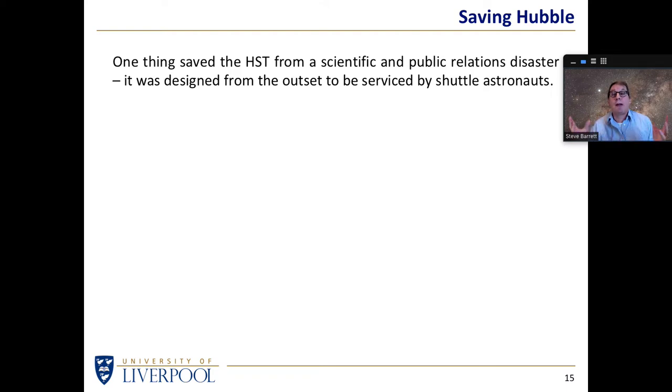Various things were thought about in terms of how do we fix this, but the one thing that saved it from a complete and utter disaster was the fact that it was designed to be serviced by shuttle astronauts. It was thought, do we send the shuttle up, pick up the Hubble, bring it back down to Earth again, hope it survives the re-entry, and then take the mirror out and start again, not quite from scratch, either by regrinding the mirror or starting again from the Kodak backup. That would have taken quite a while to sort out.